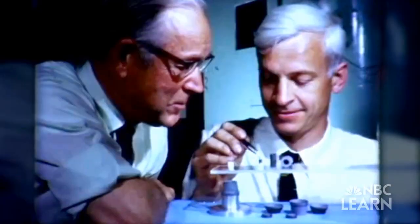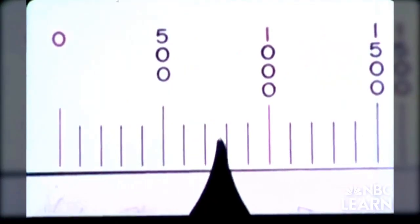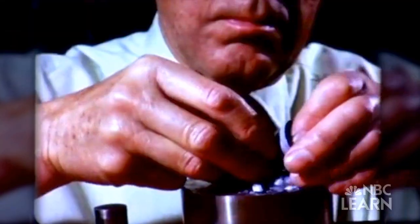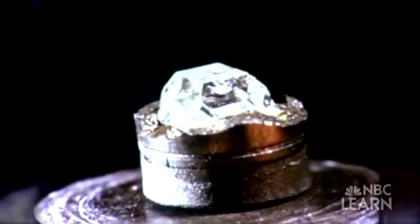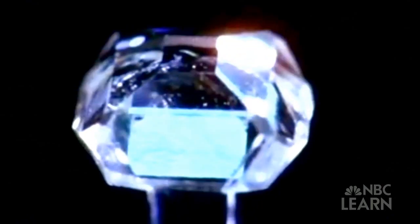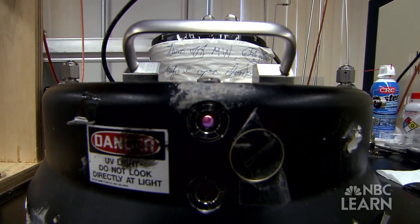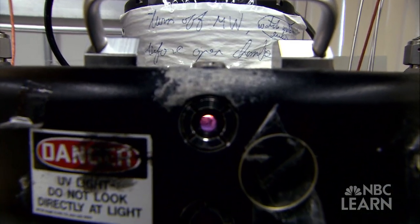In the 1950s, scientists applying a combination of high pressure and high temperature to graphite and metal created the first synthetic diamonds in the laboratory. Some fairly large crystals can be produced, but it's very, very difficult and very time-consuming. Over the years, other methods of creating synthetic diamonds have been developed.